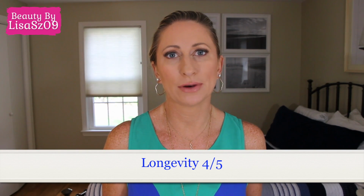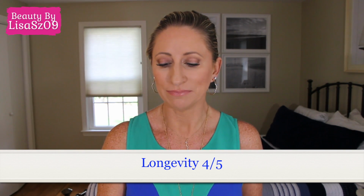Longevity, they last on me all night in the heat. They don't move, they don't change around. They look great. They really are nice. I think the longevity is a good solid 4 out of 5, just because I should try it with a primer and use it all day before I tell you for sure on that.